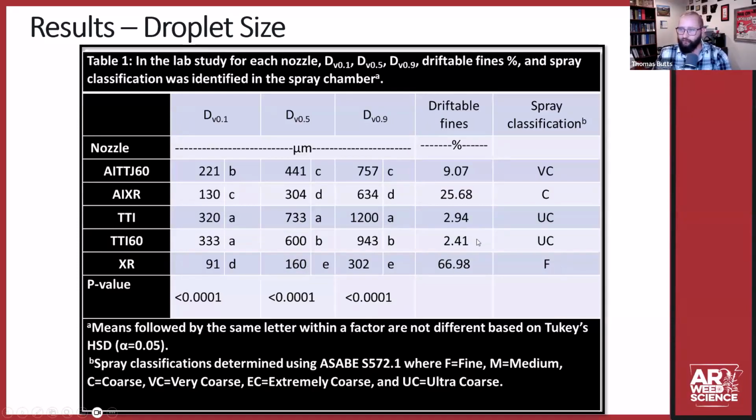And if we actually looked at driftable fines, that XR, about 67% of that spray was less than 200 microns. So roughly speaking, we consider about 2/3 of that application to be highly drift prone. Whereas if we go up to that largest size, that TTI, we're talking somewhere less than 3% of that spray we consider highly drift prone.